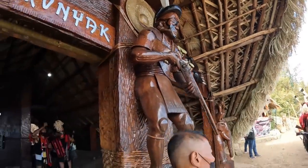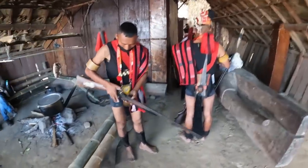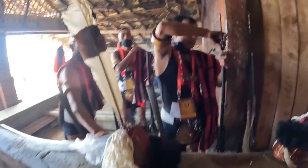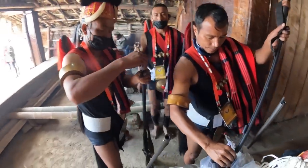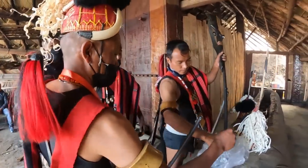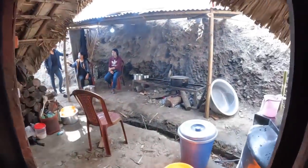They have the guns with them. So this is the place where they're cooking, all the meat is kept, vegetables and all. That's their log drum. Just filling in gunpowder. So they're filling the gunpowder now. From here they have the gunpowder. They're filling it. Now they're cooking it outside. Okay, so this is the place.